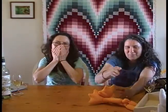I will. So I finished my hat from the knit along finally, but I don't know if you all can tell. It's like tiny. Demonstrate. Put it on your head.